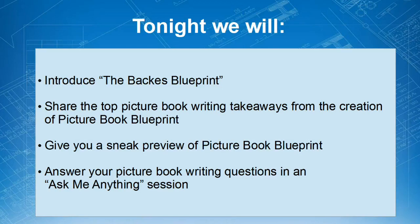So here's what we're going to accomplish. First, we're going to introduce to you what we're calling the Bacchus Blueprint. We'll be having more about that in just a moment. And then Laura will be here to share the top picture book writing takeaways that she got from the creation of Picture Book Blueprint.